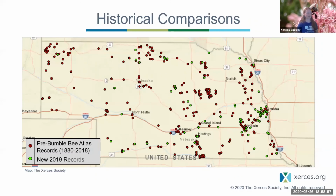And here we have a map of all the historical data plus Doug's data. So anything before the Atlas is in red, and anything that was collected as part of the Atlas last year is in green. So again, you can see a lot of last year's data came from the Lincoln, Omaha area because that's where we held our workshops.